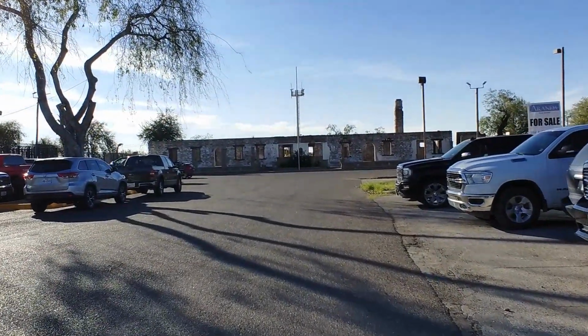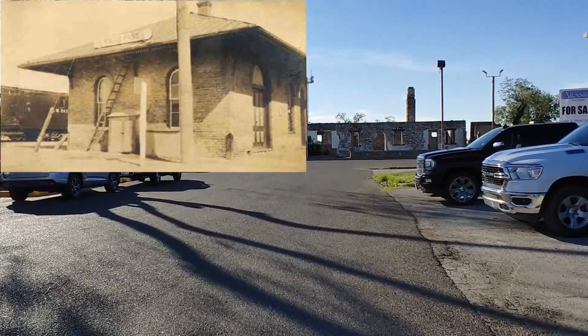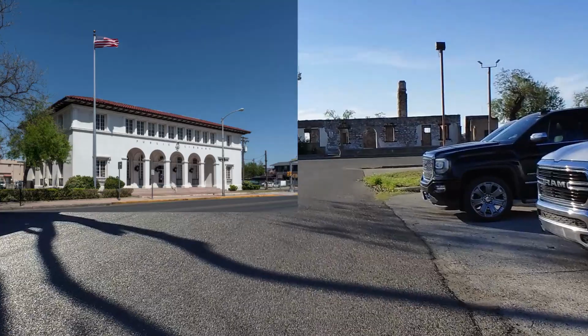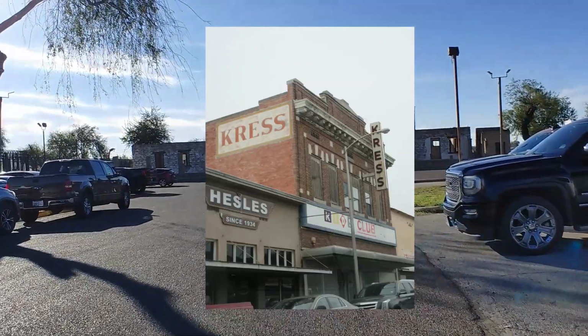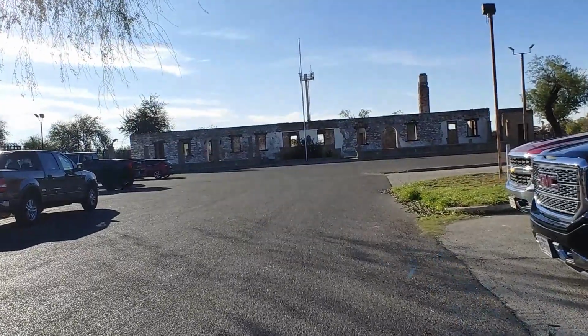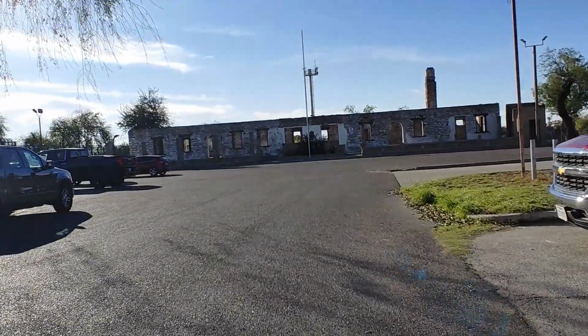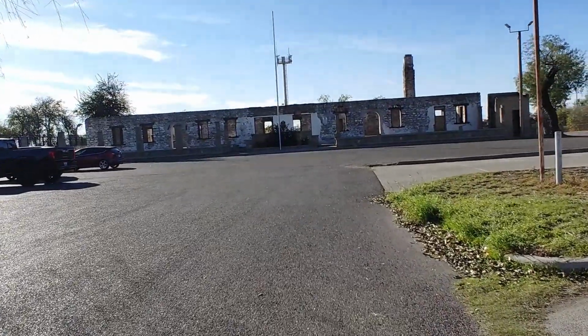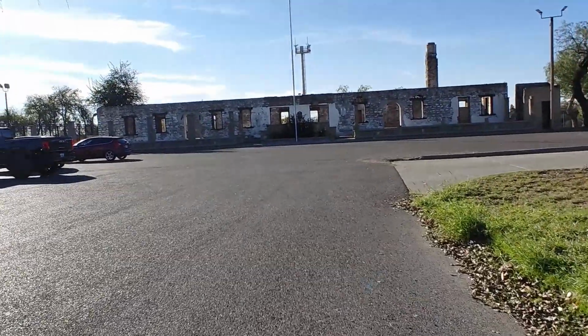The Eagle Pass Depot, the Aztec Theater, the Public Library, Crest Building, which is an older building here, Harry's Cafe. They have a bunch of other pictures on their website, which we can also post so y'all can see some of their landmarks here.